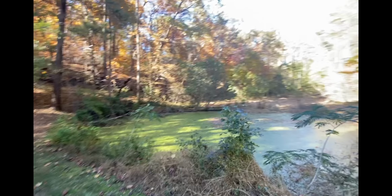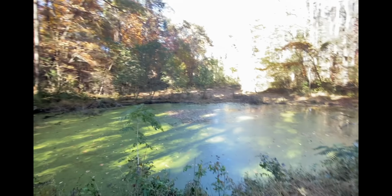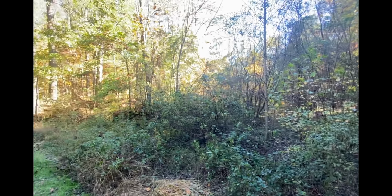All of that. See that? It's nice, right? And that way is a big lake. But yeah, you see it.